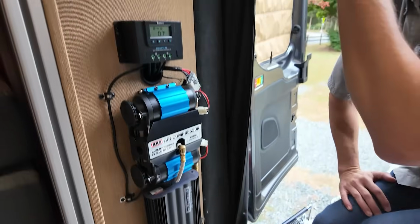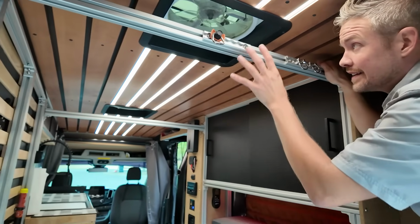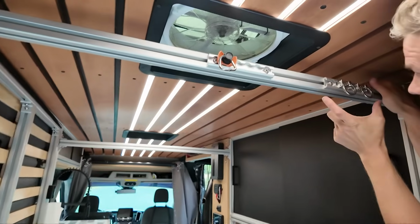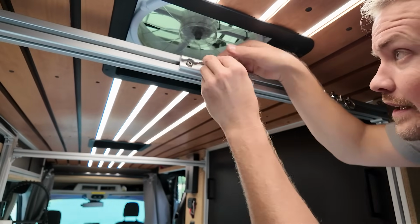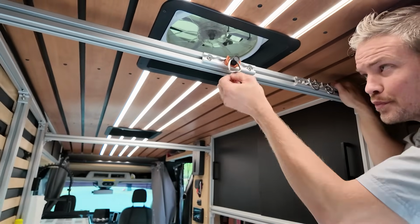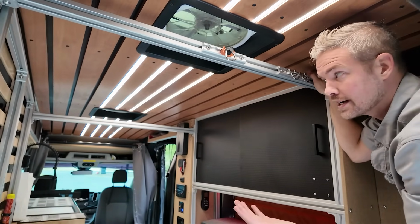We move up on top here, there's a couple of these 80/20 bars going throughout the van. Not only do they provide structure, they also have additional points for us to mount L-track. So we have little pieces of L-track here. We've got these spring clips. All you gotta do is find a spot, clip it in. Thomas likes to put book bags, coats, jackets, stuff like that, rain gear.